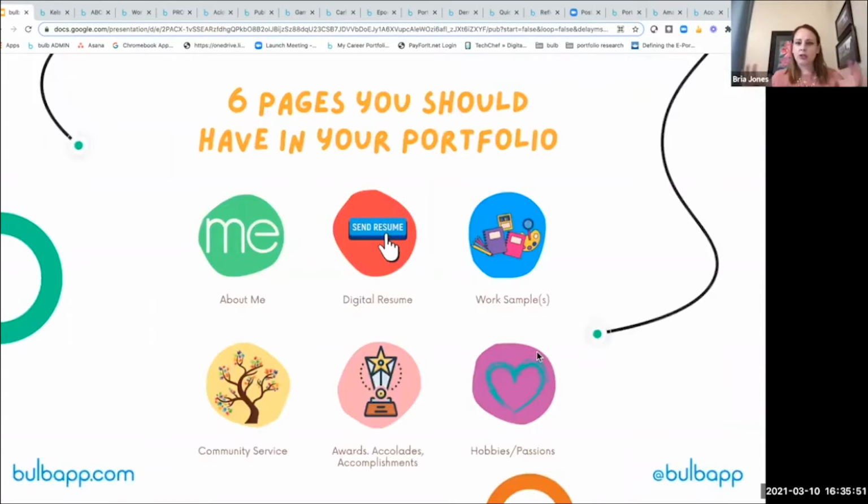Okay, so let's talk about that showcase side. I've selected 6 pages that I believe everyone should have in their portfolios. They should have an About Me page, they need a resume, they need work samples, document any kind of community service, awards or certifications, and then something about hobbies and passions.